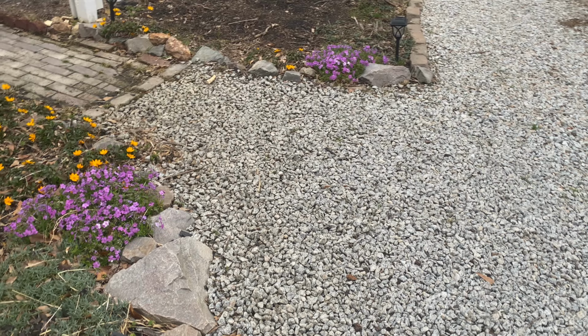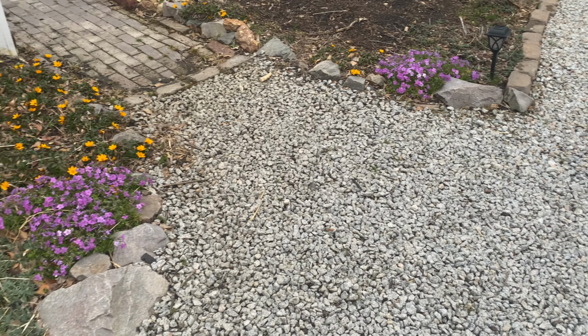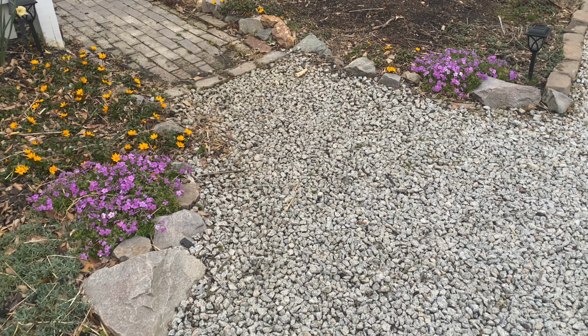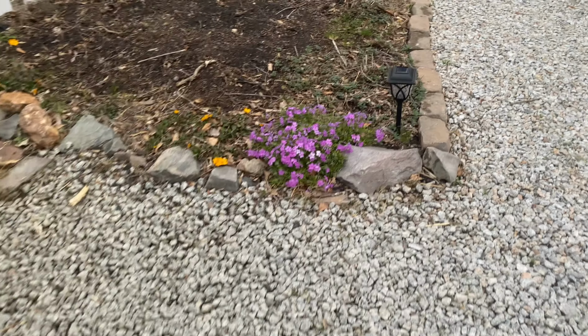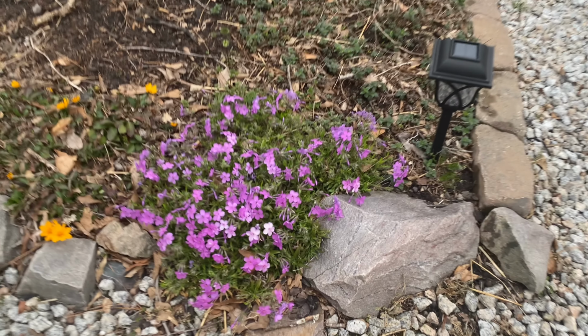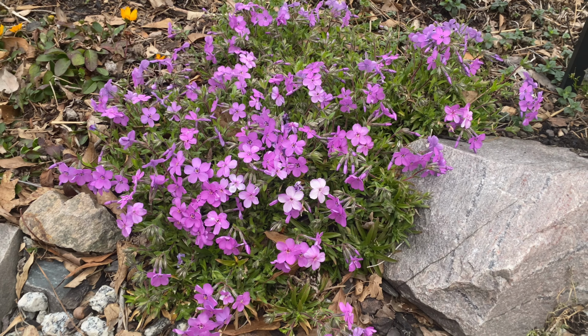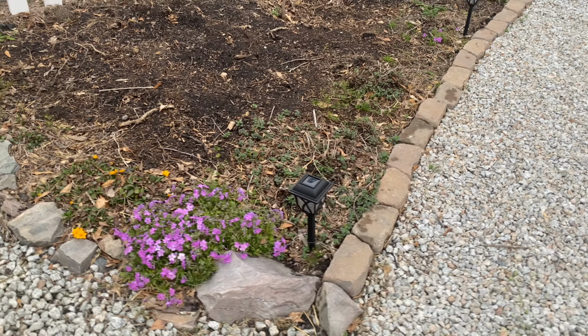Hope y'all enjoy. Okay, so don't mind all the leaves, but look at these purple phlox. Aren't they just the sweetest? These are the purple Sprite phlox, and I just think they are such a sweet addition for in the early season. Yes, of course, all of this would look so much better mulched. We hadn't gotten to that yet.